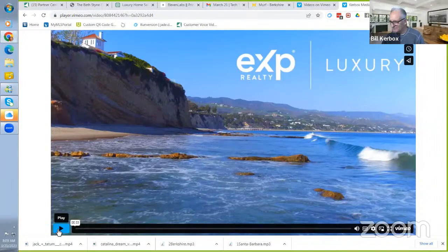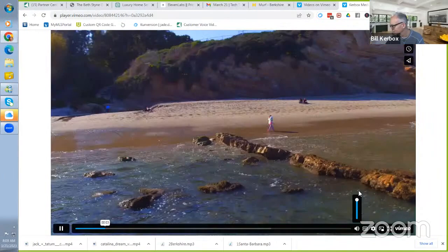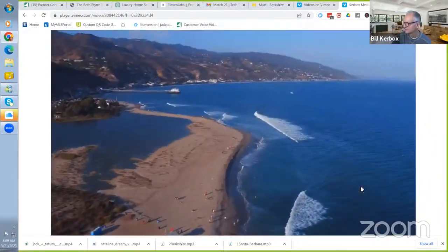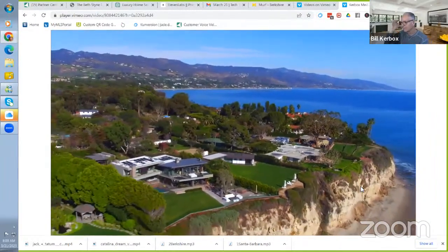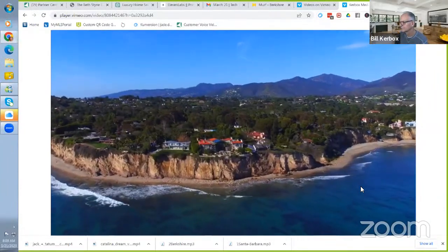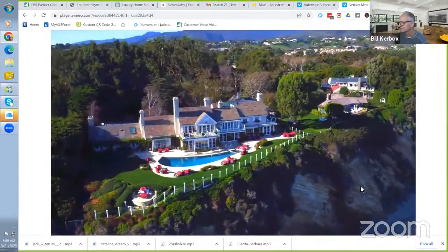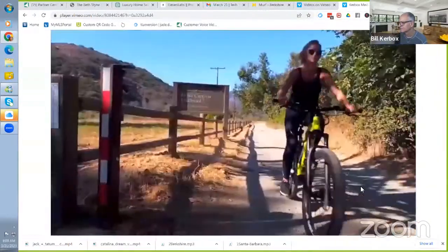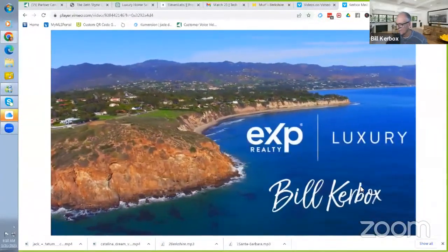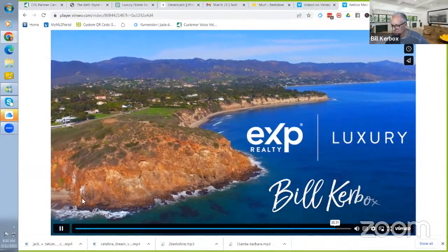Welcome to Malibu, California, the crown jewel of Southern California's coast. Experience the ultimate in beachfront living with homes that seamlessly blend indoor and outdoor spaces. Relax in your own private oasis with resort-style amenities and unparalleled views. Indulge in the Malibu lifestyle with world-class surfing, mountain biking, and shopping just minutes away. Call Bill Kerbox direct at 310-600-4484 to learn more about your move to Malibu.